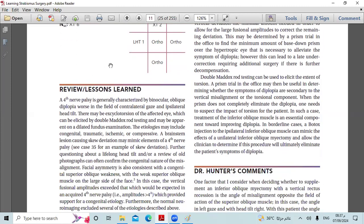The double Maddox rod testing can be used to elicit the extent of the torsion. A prism trial in the office may then be useful in determining whether the symptoms of diplopia are secondary to the vertical misalignment or the torsional component. When the prism doesn't completely eliminate the diplopia, one needs to suspect the impact of torsion for the patient. In such a case, treatment of the inferior oblique muscle is an essential component toward improving diplopia. In borderline cases, a Botox injection to the ipsilateral inferior oblique muscle can mimic the effect of a unilateral inferior oblique myectomy and allow the clinician to determine if this procedure will ultimately eliminate the patient's symptoms of diplopia.